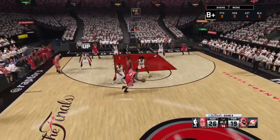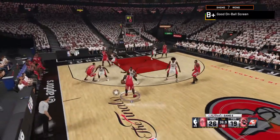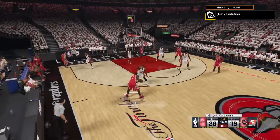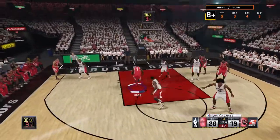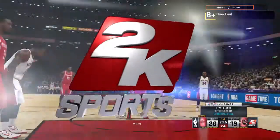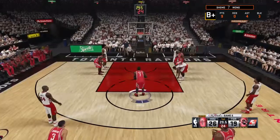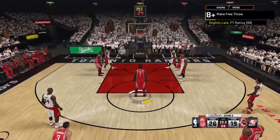Wong passes to Johnson. Shots it off the pick from Wong. And it's going to be 2 free throws. Drew contact on the shot. For Houston, they have yet to miss from the free throw line. They're 3 for 3. That free throw good from Wong.